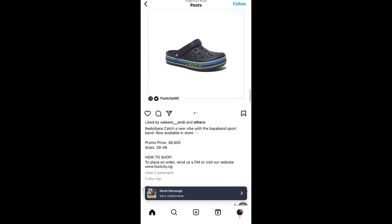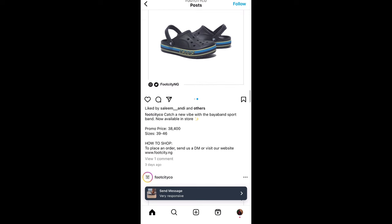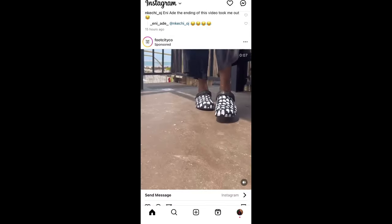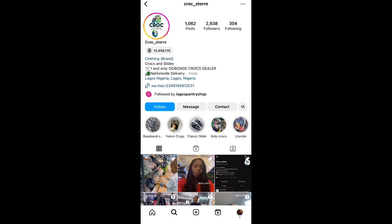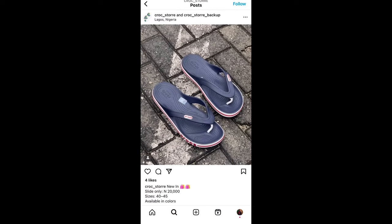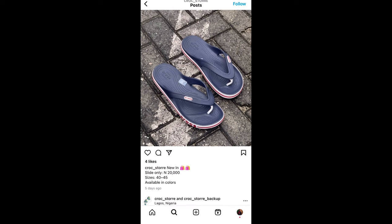It's like buying and selling. So I hope you get the gist of it. Let me just show you another one real quickly. This one, they also sell in wholesale. I think she has a store of her own, so you can just get wholesalers in Idumota that you can get from in bulk, because if you buy in bulk the price is going to be lesser.